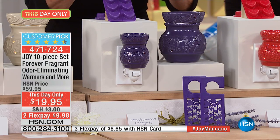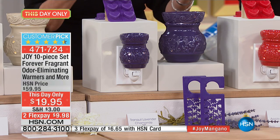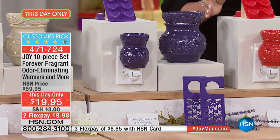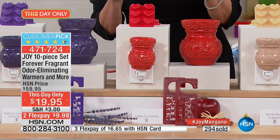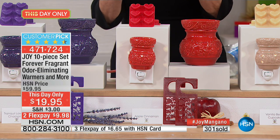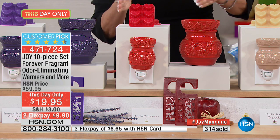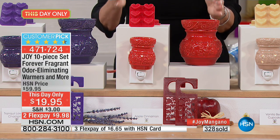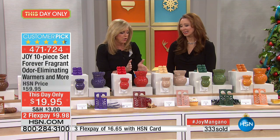Tranquil Lavender. Lavender chamomile. One of my favorites. Oh my gosh. And that says it all. It's like that spa scent. Beautiful. You're getting all of it in the purple. Then, oh boy, I'm going to tell you, at this time of year, this is a must-have. Apple cinnamon. I promise you, I should have taken pictures of my home. I have it on every day. I feel like I'm in a Vermont country store. It's so amazing. Homey. And look at all you're getting.